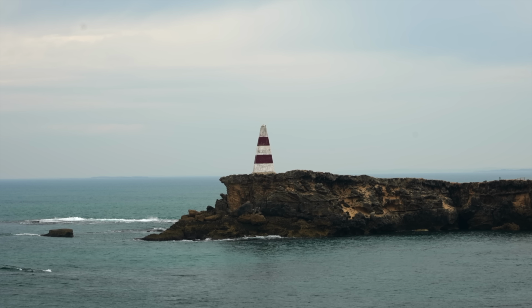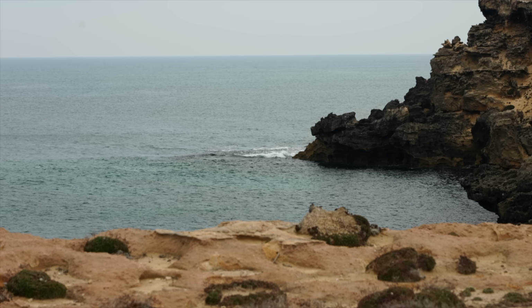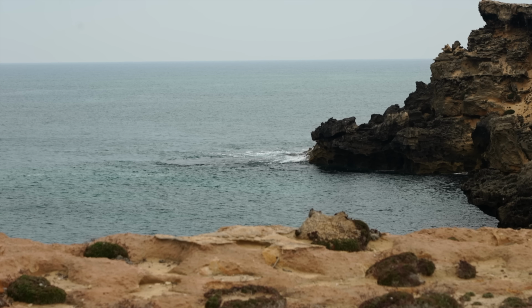They used it as a waypoint for ships because out here there's a bunch of dangerous reefs and stuff. Seems like Australia's southern coast is a really sketchy place to sail. Very rocky. Yeah, every place we go to on the coast, they're like, a bunch of ships crashed here. Anyways, there's this really pretty coastal walk that we've just been taking this morning. I think it goes for a couple miles. We're just gonna do a part of it, but it is really beautiful.